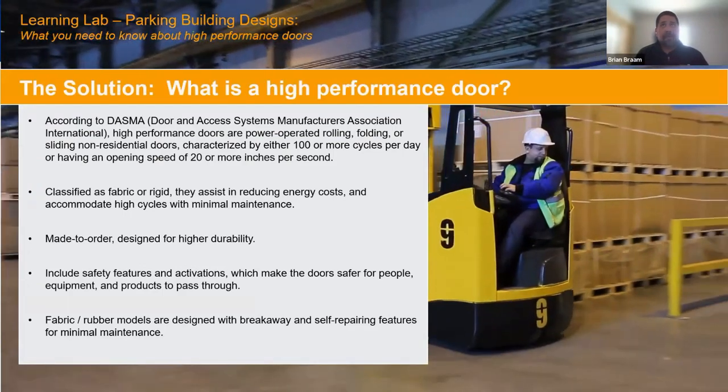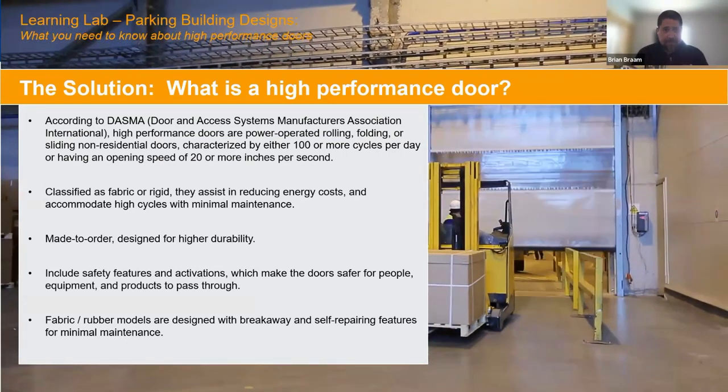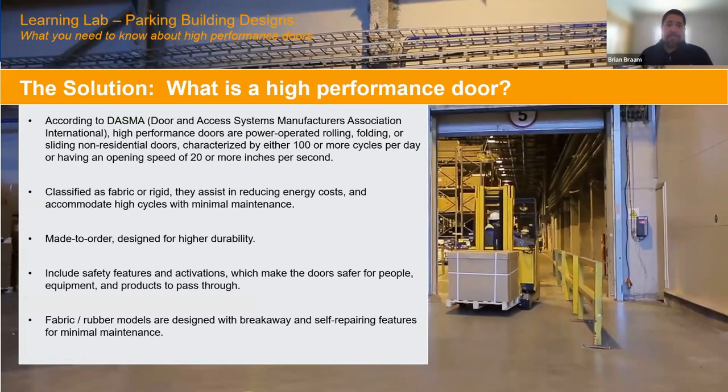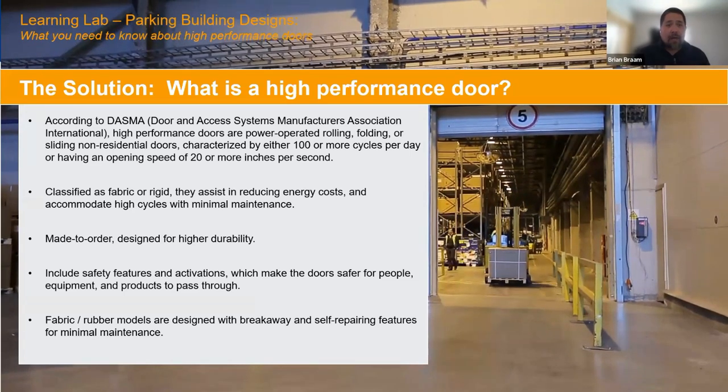The solution: what is a high performance door? According to DASMA, the Door and Access Systems Manufacturers Association International, high performance doors are powered operating, rolling, folding, sliding non-residential doors characterized by either 100 or more cycles per day or having an opening speed of 20 or more inches per second.